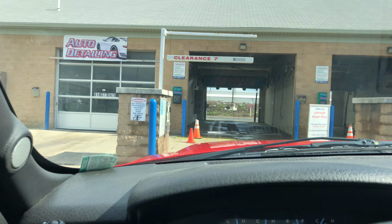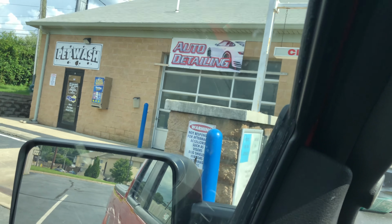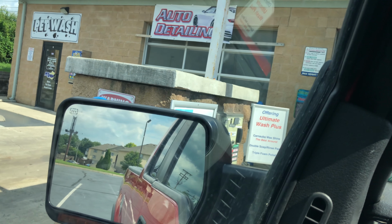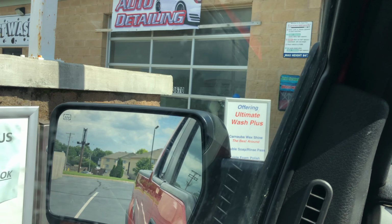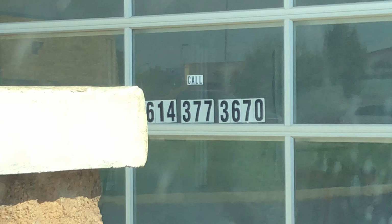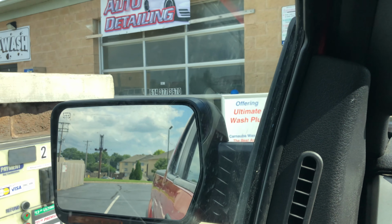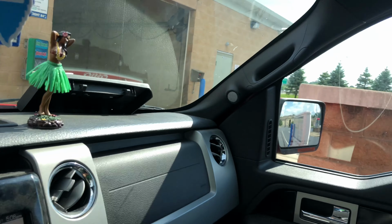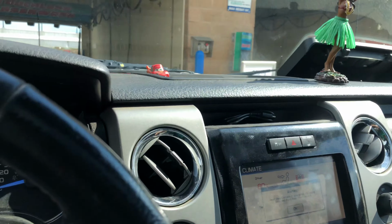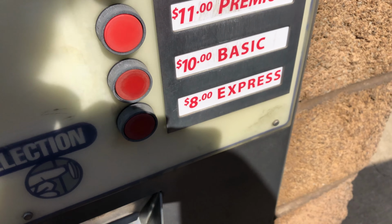We are at today is called Sunbury Pet and Auto Wash. They have some pet bays over there. My good friend George Auto Details here. By the way, if you're in the Columbus, Ohio area, he did not pay me to say this, but go ahead and call that number if you want your car detailed. Go check George out. He's a really cool guy. And then you got the manual bays way over there. All right, so we got the Ultimate for 13, Premium for 11, 10 for Basic, and 8 for Express.